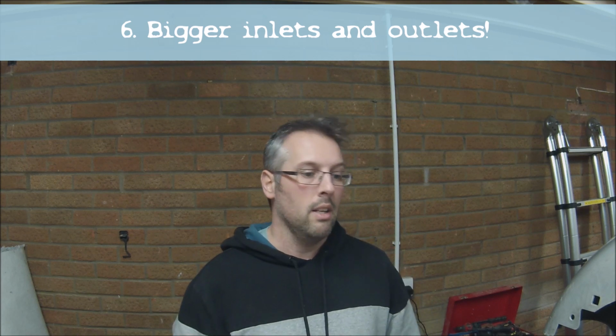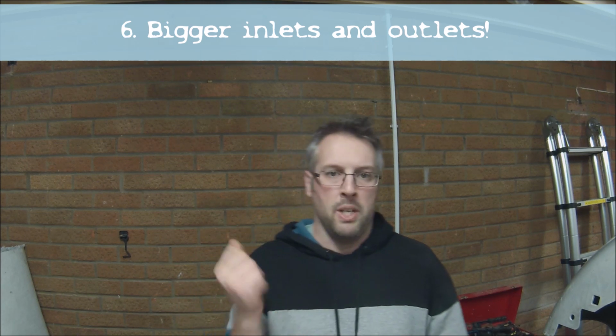The outlets, again, they look like they've been smashed about with a hammer. They're absolute garbage. If you can get something that's about 1.5-inch internal bore, that is just going to help your turbos breathe that much better. It's just going to help everything. So do that if you can.